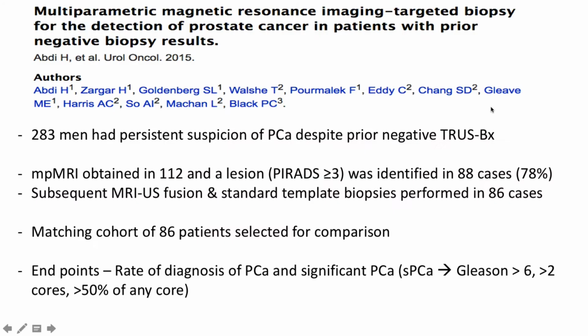What about some local data? You can see some familiar names there, published in Urologic Oncology in 2015. 283 men in the Vancouver Prostate Centre had persistent suspicion of prostate cancer despite prior negative TRUS biopsy. MRI was obtained in 112 patients, and they found a suspicious lesion in about 78% of cases. Subsequent MR-guided biopsy was performed in 86 of those 88 cases, and a matching cohort was selected for comparison, looking at rate of diagnosis of cancer as well as significant cancer with the definition listed there.